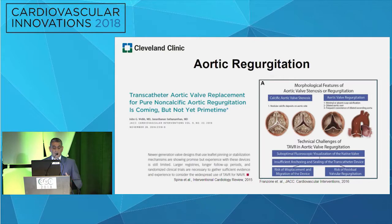Aortic regurgitation. We started dabbling into this. We started using our current devices in aortic regurgitation patients. However, they have a different etiology. If you look at the valve itself, there's no calcium. There's no way for us to line up our devices, no way for those devices to grab onto something. There's no calcium. So is this a good opportunity for the field to go design new devices?